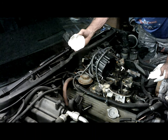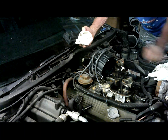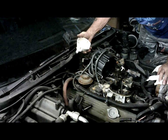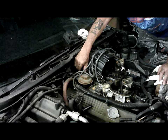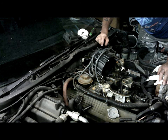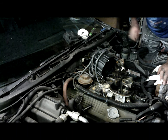A lot of times if you look underneath the rotor, you'll see up in this area where you can see the fire was jumping through it. And this does not have that, so we know that that rotor is okay. I'm going to go ahead and change out this module. I have another one on the shelf. Well, not really on the shelf. I have one from another car. And I'm just going to swap it out.